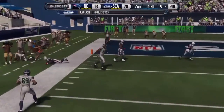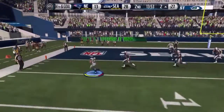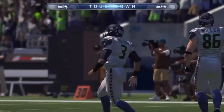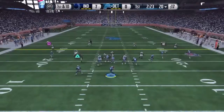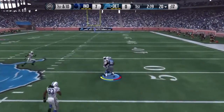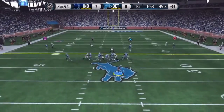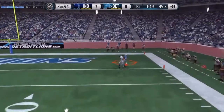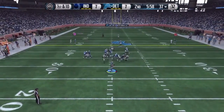Catch made along the sideline. On the goal line, loading up that defensive front. And he's in for the touchdown. Stafford's going to take it from the gun. The play. Johnson's taken down. He's scrambling now. Makes the catch. Second quarter is underway with this snap.